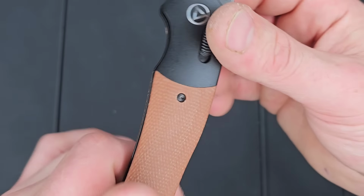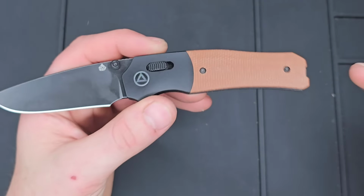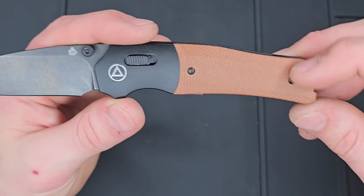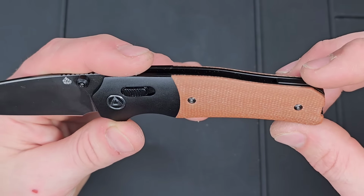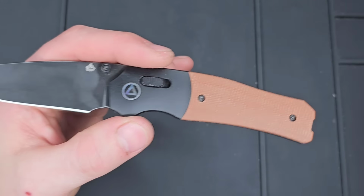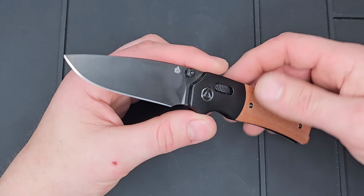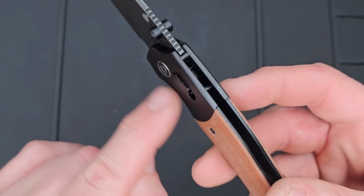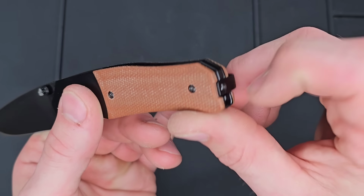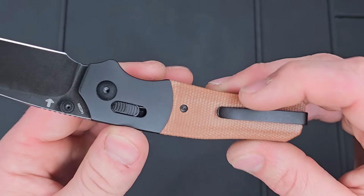This one has the brown micarta, which I gotta give them credit. They've pretty much always done decent micarta. This is some good micarta. I like that, you can see the consistency in the fibers of the scale, which I always like to see because it just tells me that it's quality. That has aluminum bolsters, and then it has a deep carry clip that is reversible. You just unscrew that and flip it over to this side. So that's awesome.